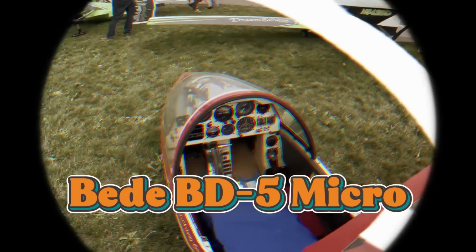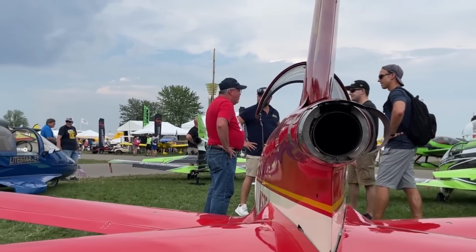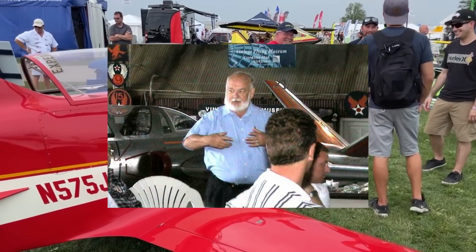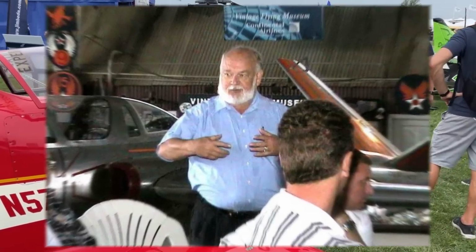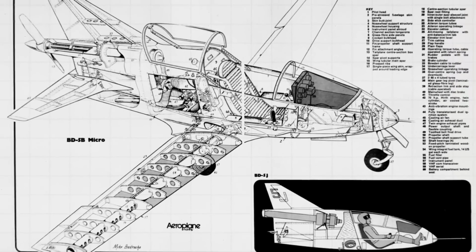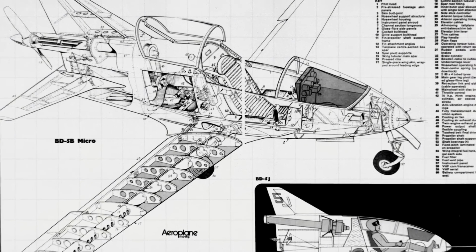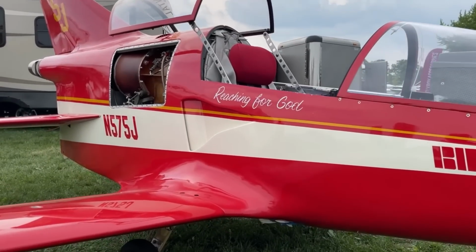BD-5 Micro. If you thought the Cri-Cri was impressive, wait until you see the BD-5 Micro. Jim Bede introduced this sleek, single-seat aircraft in the 1970s with a wingspan of just 14 feet 3 inches, 4.34 meters. The BD-5 looked like something straight out of a sci-fi movie, especially its jet-powered version.